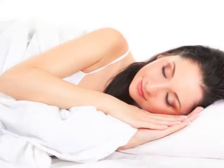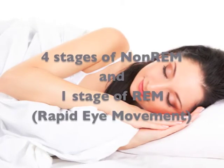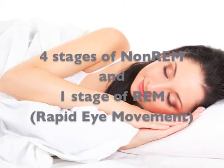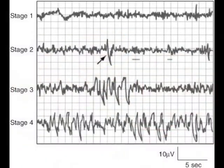Today I wanted to talk to you about the different sleep phases. So let's do that. There are 4 stages of non-REM sleep and 1 stage of REM sleep. These are characterized by the different brain waves. And these are the 4 stages.